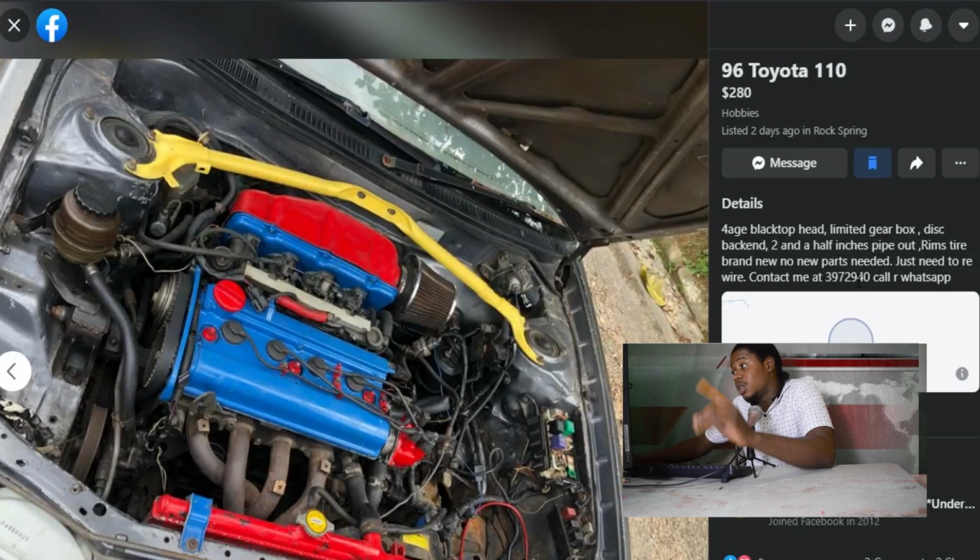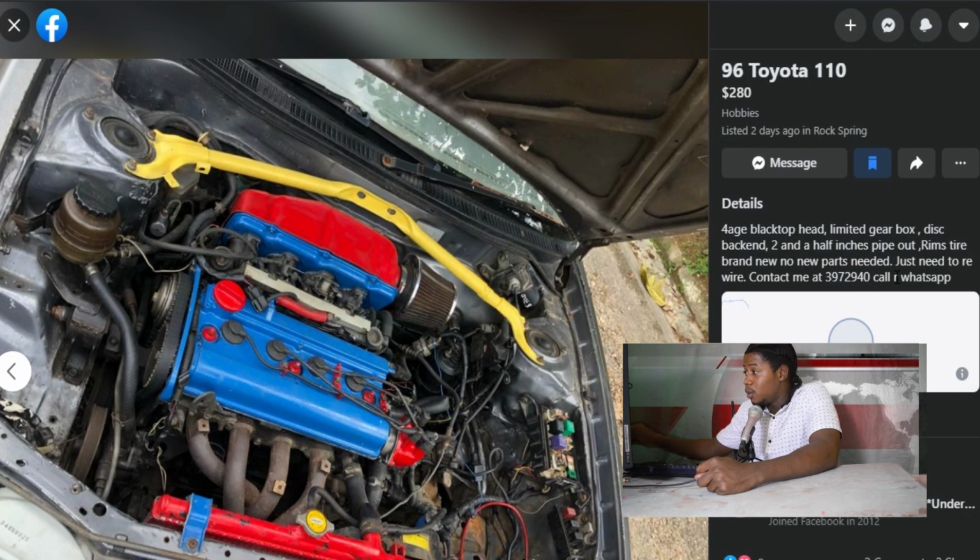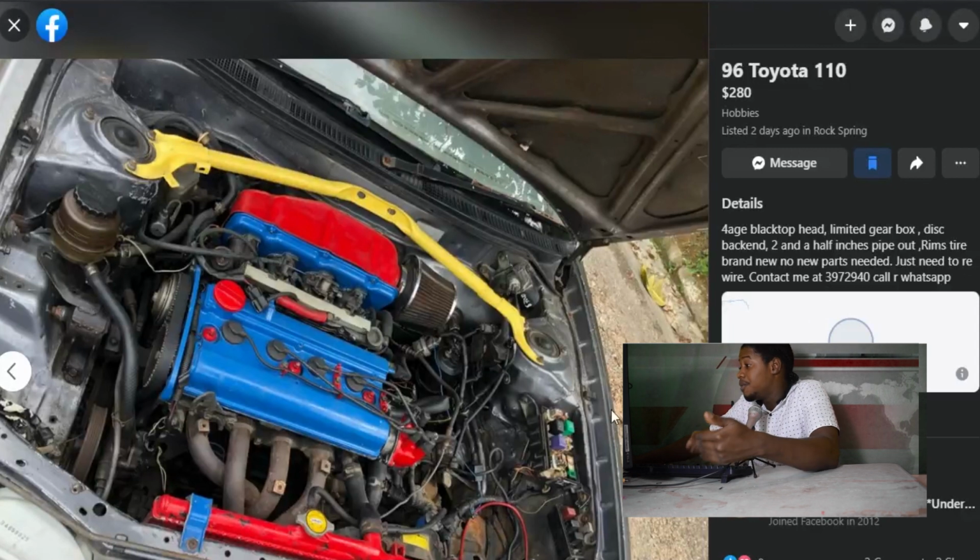And if you're interested in this one, you could contact this number right there. You see me? But I could just read what they have to say about it. So they say 4H black top head, limited gearbox, this back end 2.5 inch pipe out, rims and tires brand new, no new parts needed, just need to rewire. That's how they say about it. So you see everything I just talked about, I just noticed the side right there, looks like some little loose wire and some little things that I never liked. And you see the same thing where they say they want some little electrical work apparently.